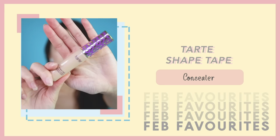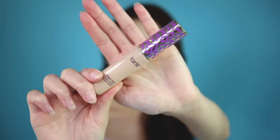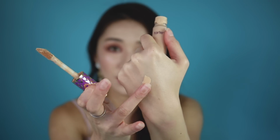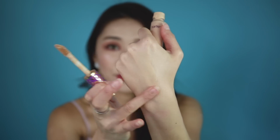We are not gonna go without talking about the Tarte Shape Tape Concealer. I have been loving the Tarte Shape Tape Concealer for years now. I used to order it from America, but these days it is now in Sephora Singapore, so yay! This is a really good concealer. These days I have been reaching for this a lot because of how big the doe foot applicator is. I feel that it's just right and it allows me to cover my entire face very fast.